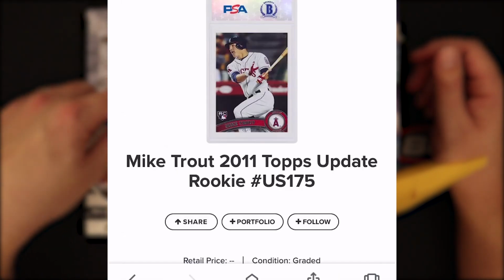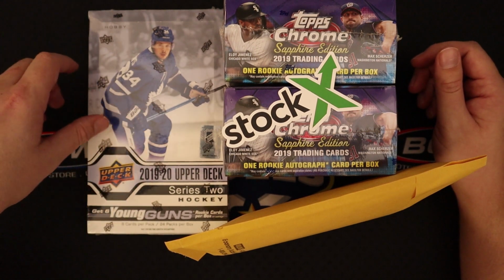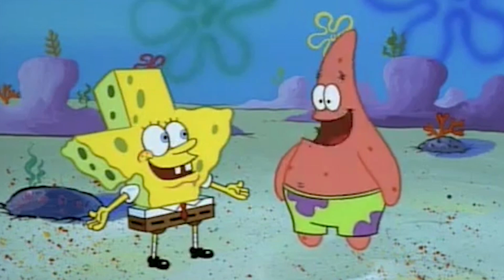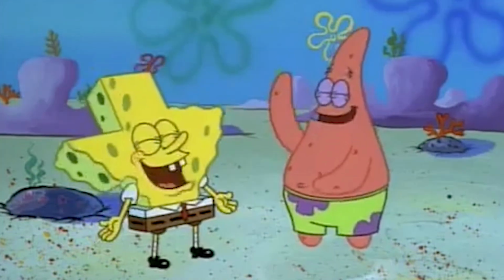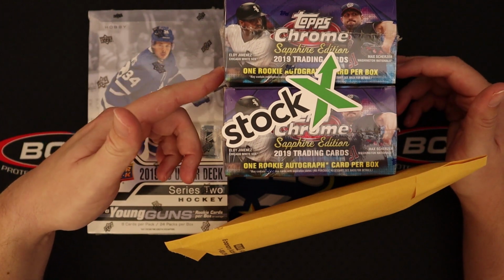Sealed products like the boxes we're going to be opening today. I thought it'd be fun to do a nice little mix of a couple different singles, some Young Guns, or sorry, some Upper Deck Series 2 hockey. What's the difference? With Young Guns in it, and 2 boxes of my favorite product, which is Topps Chrome Sapphire.